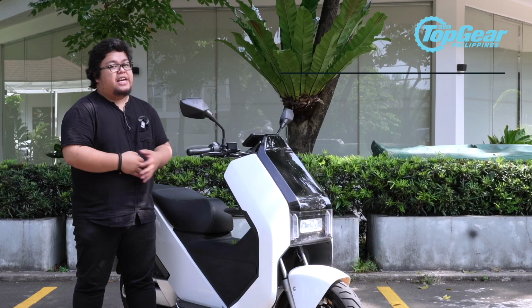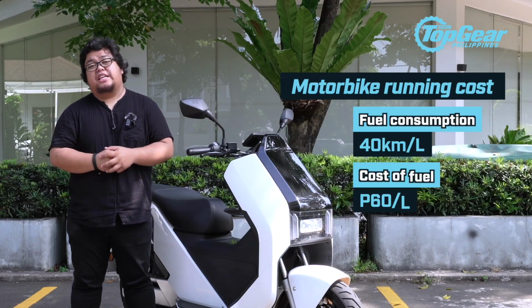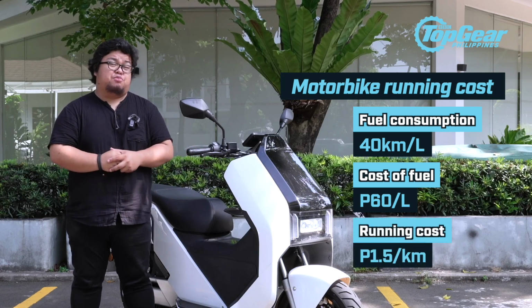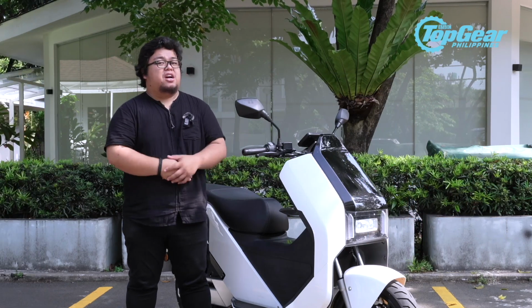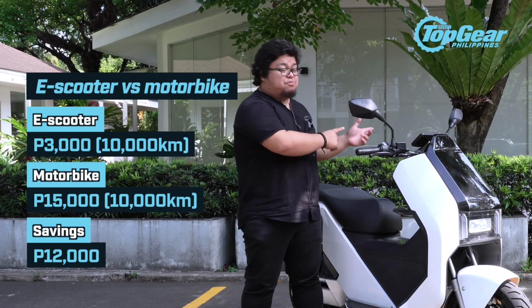And on a motorcycle that can do about 40 kilometers per liter, sabihin na natin 60 pesos per liter yung gas. Doing the math again, that's about 1.5 pesos per kilometer yung costs. So, sa isang taon, let's say you do 10,000 kilometers, about 12,000 pesos yung matitipid mo versus that motorcycle pag ito yung gamit mo.